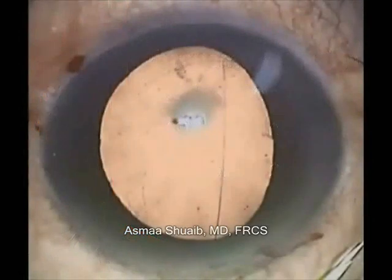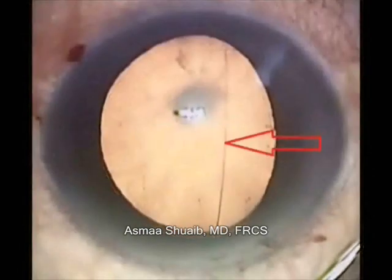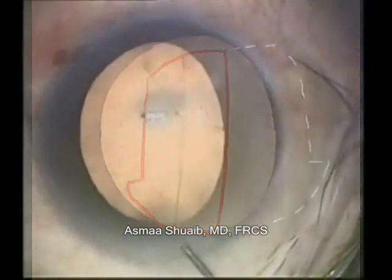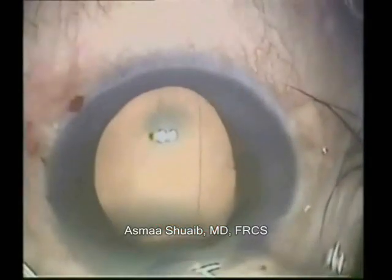At this step, I noticed this line in the middle of the cornea, and when I did really focus, I understood what's going on. It is Descemet's detachment, but it was too large and involving about half of the cornea. So, I called a senior staff member who helped me to reposit the Descemet's.